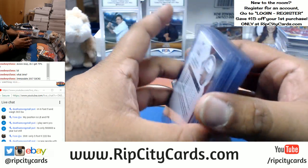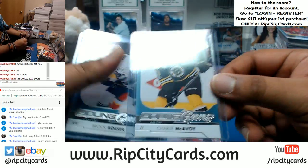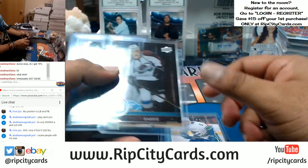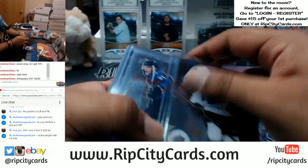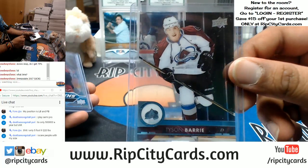But these are some of the bigger ones here. So we got Nico Hischier, probably butchered that, for the Devils. Charlie McAvoy, Bruins. Brock Boeser for the Canucks. A Tyson Barrie for the Avalanche. The top loader's a little dirty. That's a clear one. That's why I was cleaning it up a little bit, so you can see it.